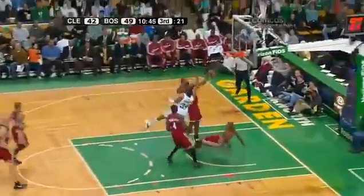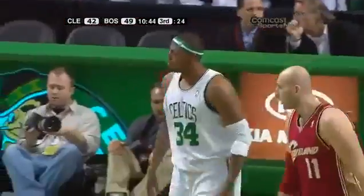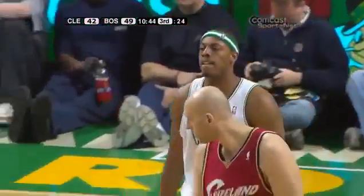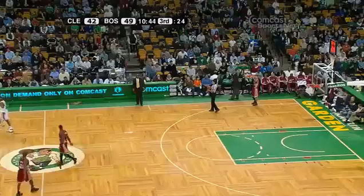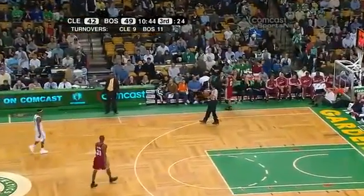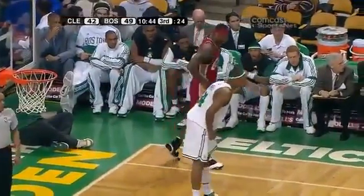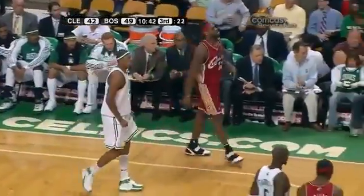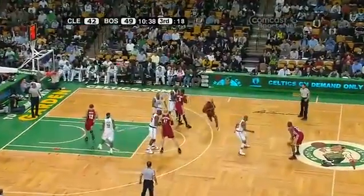Rebound ahead to Pierce. Pierce takes it to Devin Brown, and an offensive foul is whistled on Paul Pierce. Offensive foul on the Celtics, number 34. That is the third on Pierce. Third personal foul. Pretty good defense there by Devin Brown, and the Cavs have a chance to chop into the 7-point lead. LeBron continues to test his right ankle. Pierce is defending James.